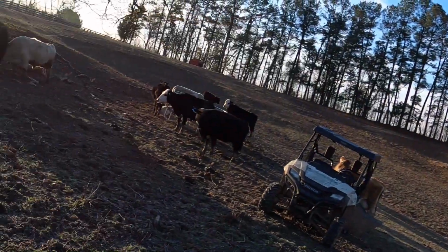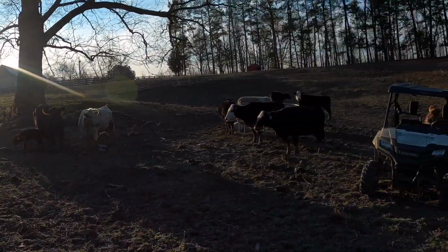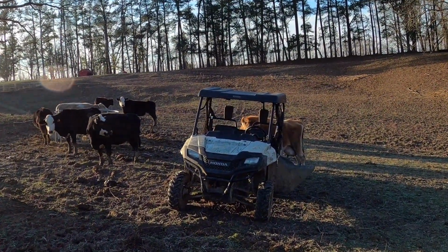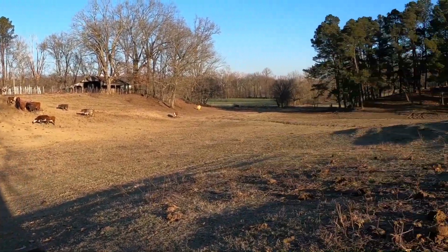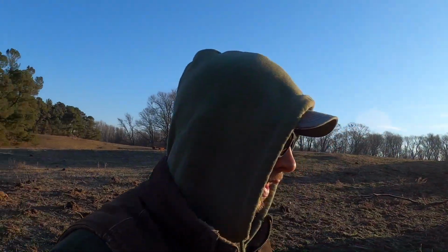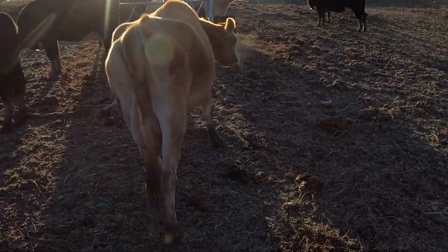But check on that one. Obviously looks like doing pretty good. Lucy wanting to get into the feed buckets that we just emptied, but you can see, yeah, empty hay feeder there. They're still picking at that one, but yeah, they'll be happy for us to put some more hay out here pretty soon. But yeah, a few of the other babies right over here.